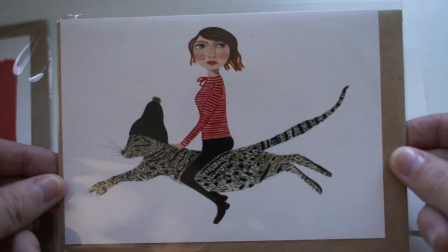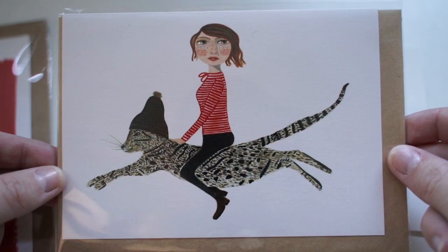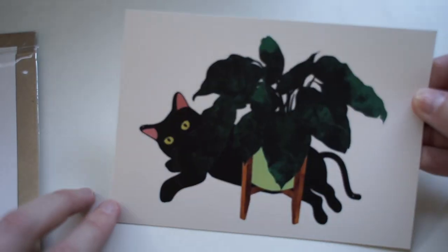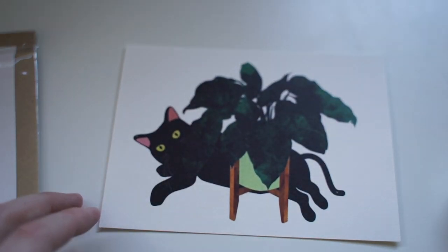I love these. I'm going to put them up on my wall now. I've got a whole bunch of postcards to put on my wall, so I'm going to do that now. And then she gave me this postcard. This is a little cat I saw the other day in the window. It's hers. I love that.